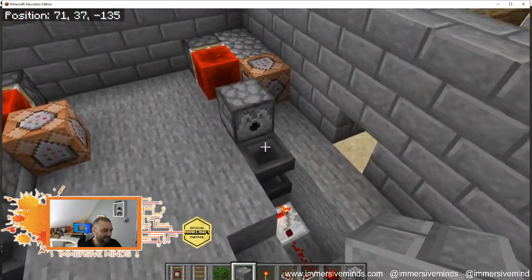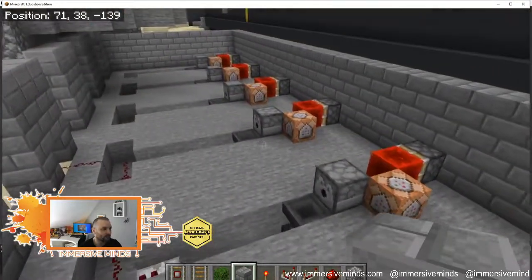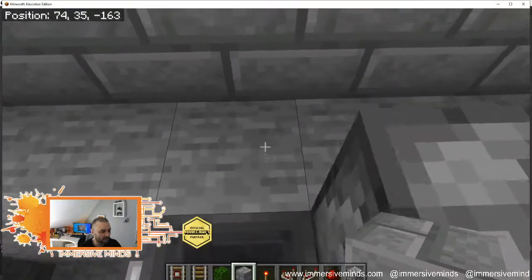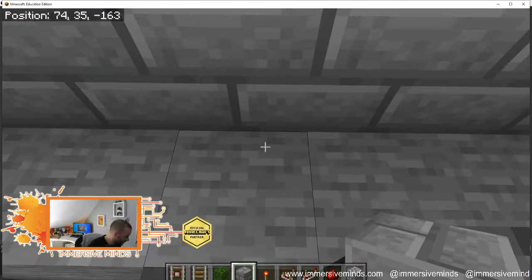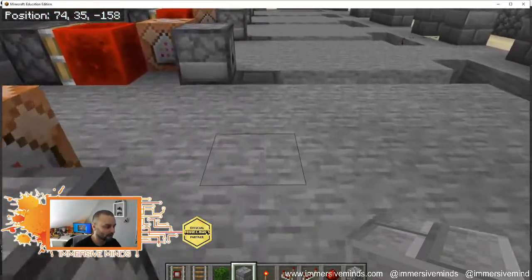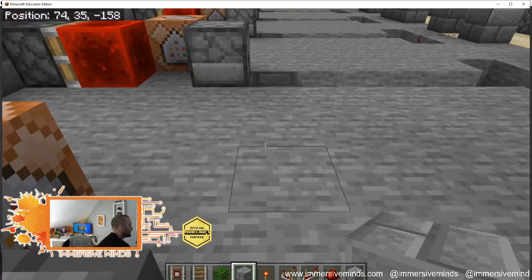This is crazy, right? So now we just need to remap the coordinates, which is fine because all I need to know is that it starts on 163 this time. So minus 163. And then the next one would be 158. So it's 5 at a time.